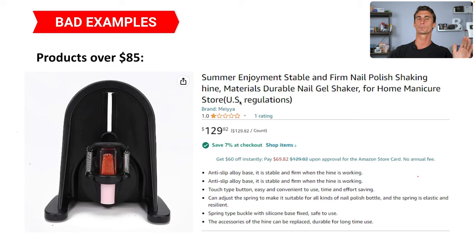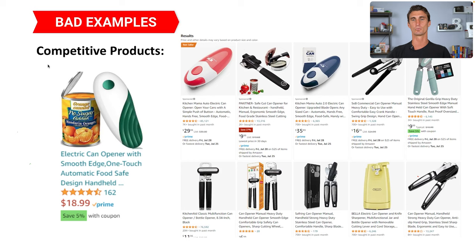You really want to avoid competitive products as well. If there's a ton of people, like a can opener here, there are so many can openers on Amazon, I do not recommend selling another can opener unless you have something very unique, a differentiating factor, which, let's be honest, most people do not. Most people are trying to sell the same generic products over and over again.